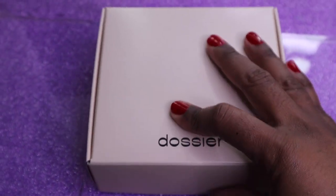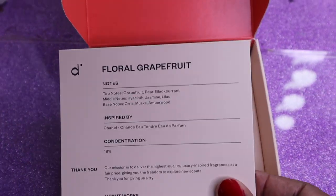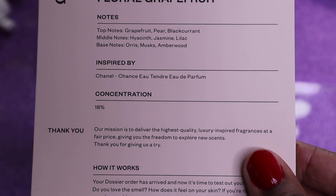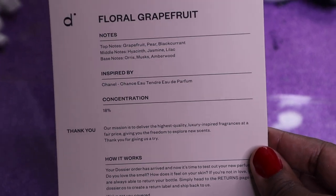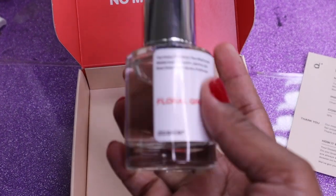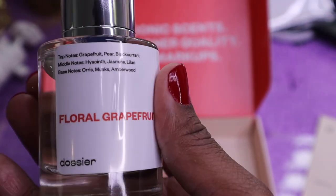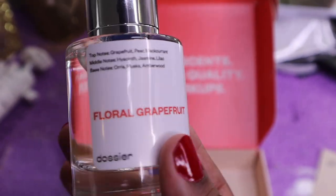Okay y'all, here's the first fragrance I got. This is the first one. This is Floral Grapefruit, and it is inspired by Chanel Chance. Ooh, I have like two Chanel Chances, and they smell really good. And this is just a little card with all the notes, and this is how it comes in a box. Floral Grapefruit. I just know this one smells so freaking good. So what does it look like? You get a full bottle for an affordable price.